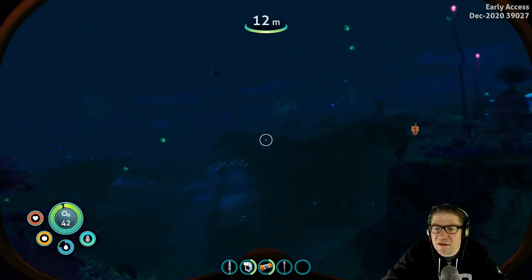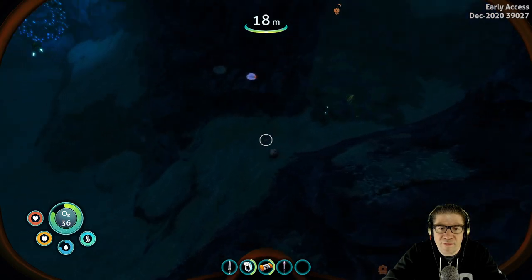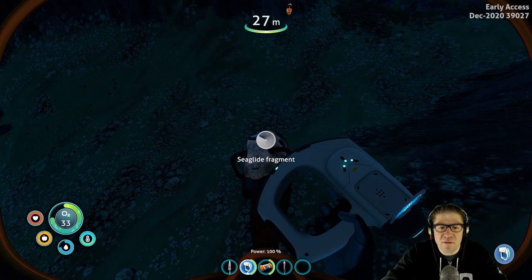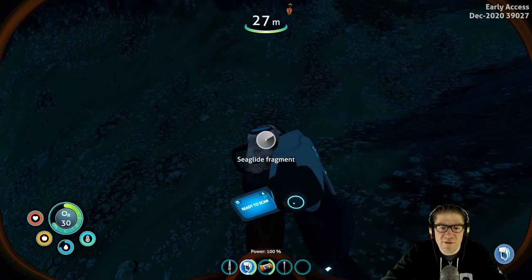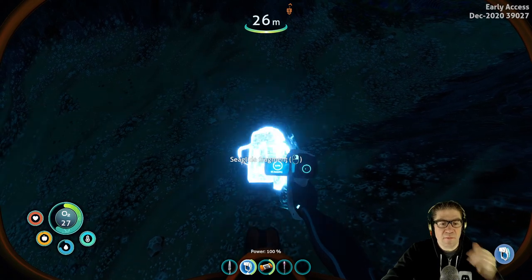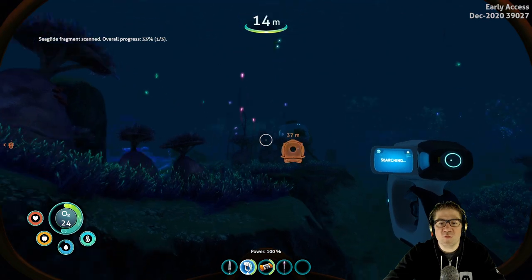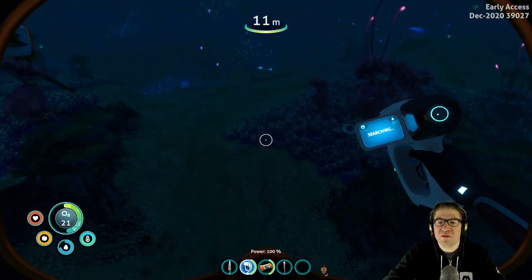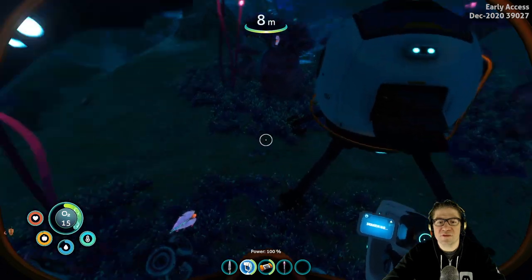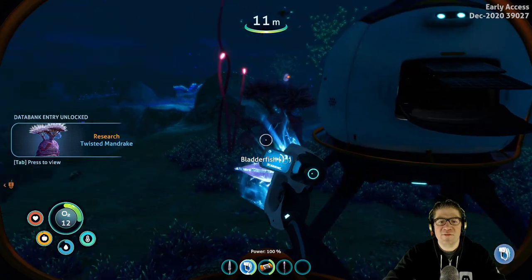It's so pretty. Look at it. Okay. So. Aha. Yes. Yes. Come on. And scan. Scan. Scan. Right click. Okay, it says I need three of those. There was one right next to the ship, wasn't it? Oh, I forgot I can scan this stuff. I can get information about everything.